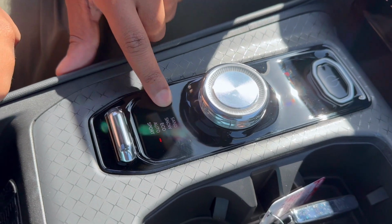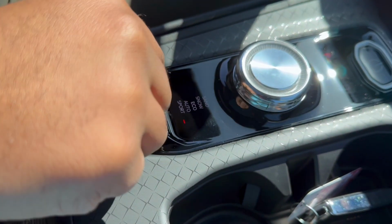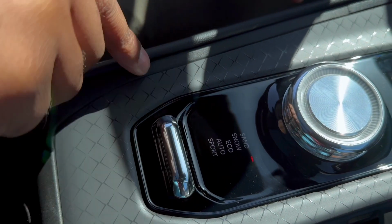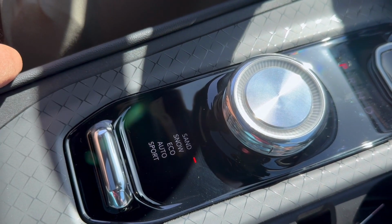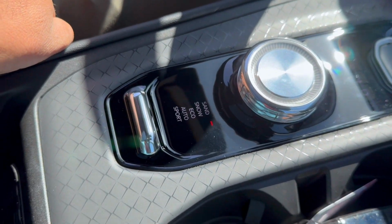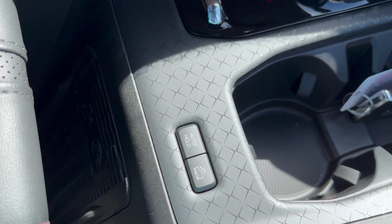And then you've got your drive mode selector down here, which is just a little toggle switch. So you got sand, snow, eco, auto, and sport. Nice. Five drive modes. Yeah. Cool. And I don't know if we showed this.